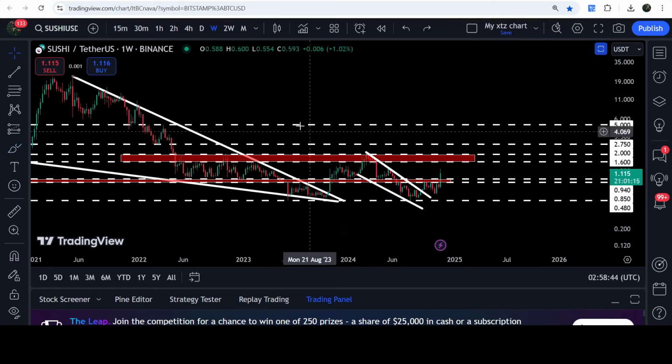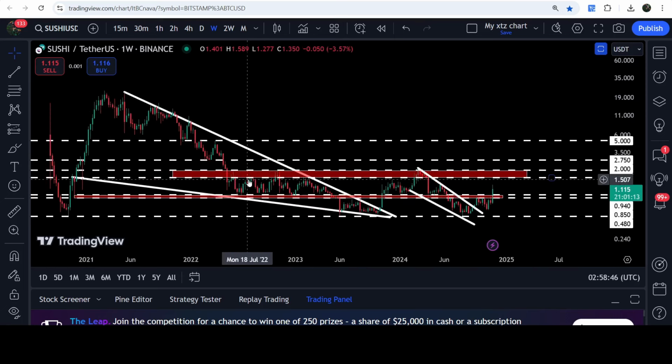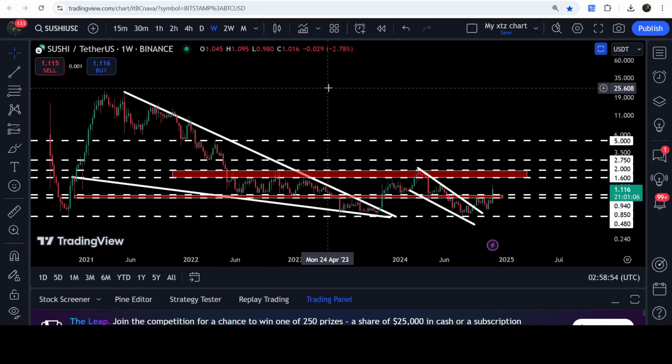And now the technical target for the breakout from this big and long-term falling wedge pattern will be here at the top of the wedge. That will be somewhere between $23 and $25. So this was the update so far.